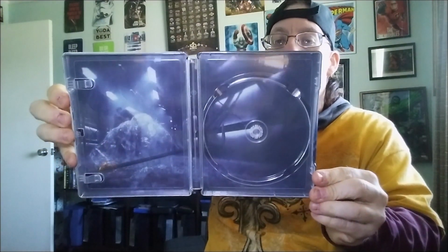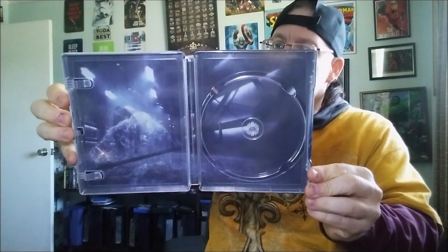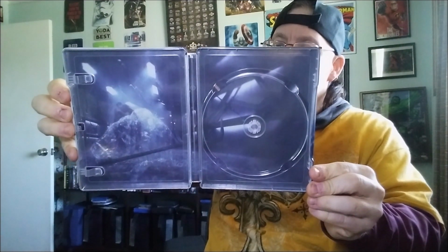The disc is like that, and then for your inside, you have that. Pretty awesome. I love it. I think it is so cool. These Blu-ray releases or Steelbook releases are really awesome. Mill Creek is doing some great stuff with their Steelbooks. They really are. They're doing some amazing things.